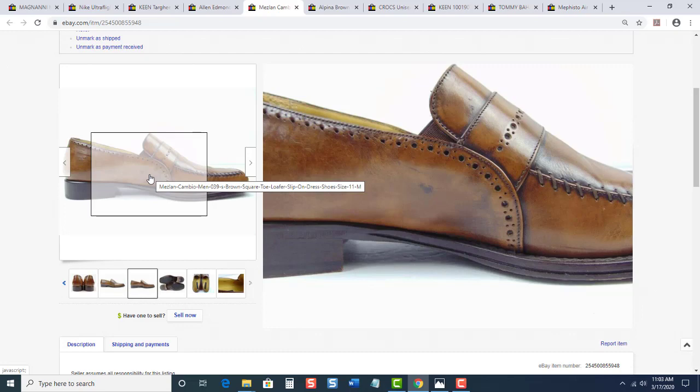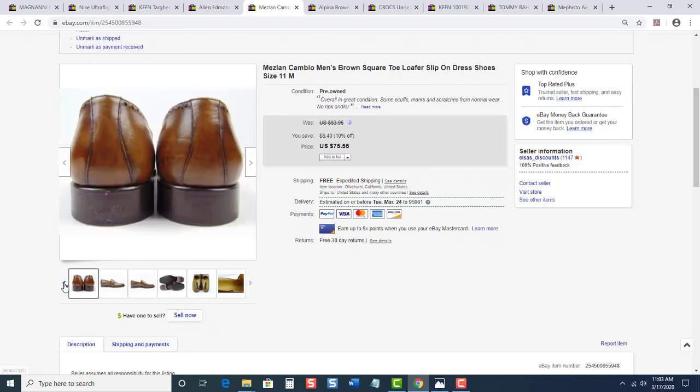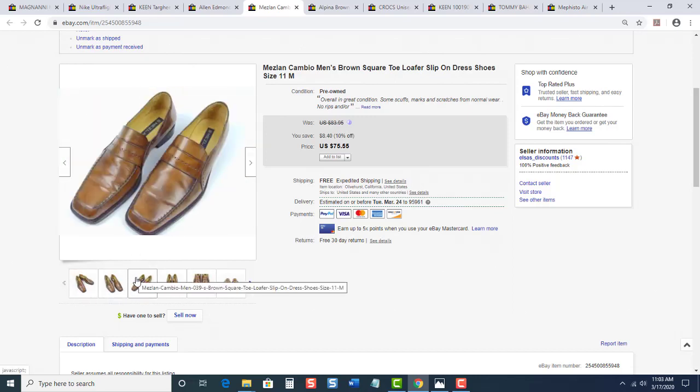We have another pair that is similar to this one, but it's got the tassels on them, and it's more of a rounded toe as opposed to a square toe. And we've had that one for like 4 months now, and no one is still buying it. So just be prepared. If you were to pick up a pair of Mezlan, do your research on it. Make sure you can profit on it, for one, and two, just kind of get a feel of when was the last one sold. When were the last 2 or 3 pairs that were sold.